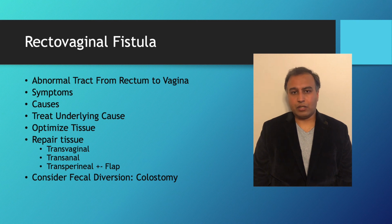For difficult fistulas or large fistulas, we work together and sometimes also get a plastic surgeon to come in and help to get some healthy muscular tissue as a flap that we can put between the rectum and the vagina to get the healthier tissue to heal and get this fistula to be controlled.